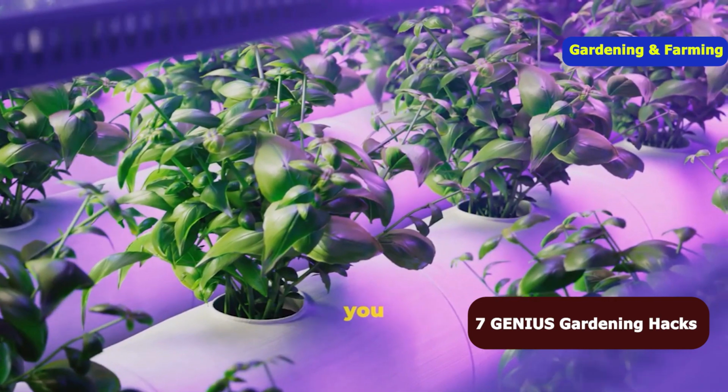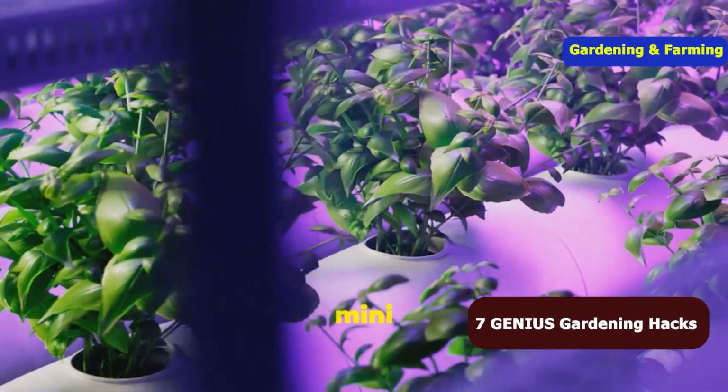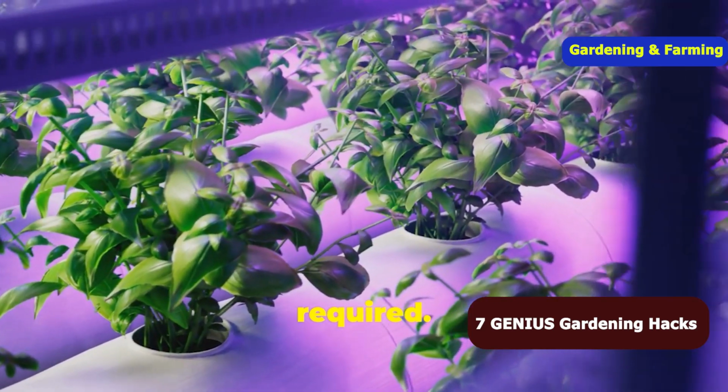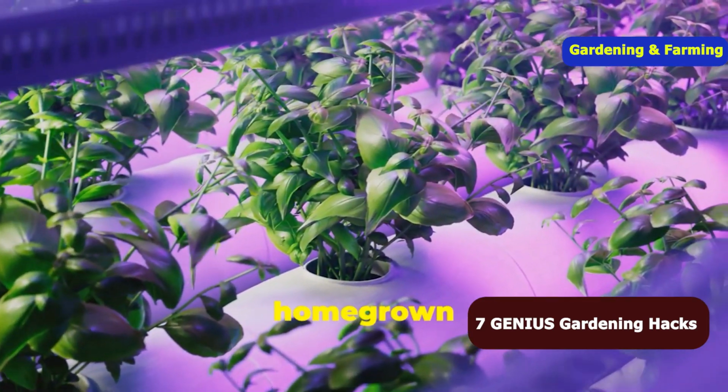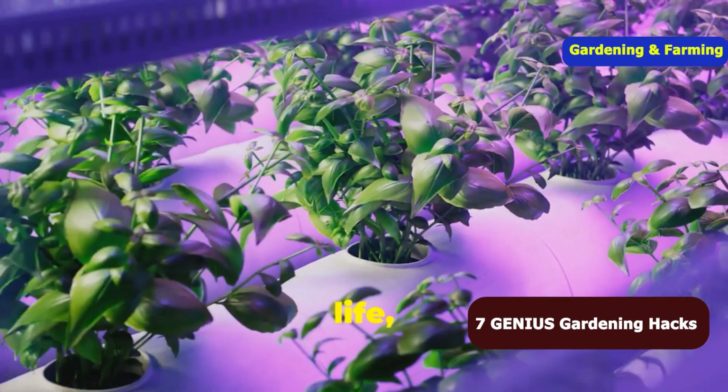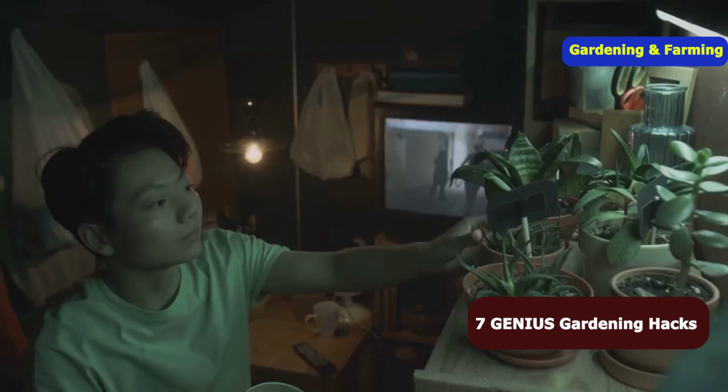With hydroponics, you can turn any corner of your home into a mini farm. Fresh basil or lettuce, no outdoor space required. It's a fantastic way to enjoy homegrown produce, save money, and bring a little green magic into your daily life, no matter where you live.